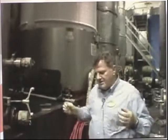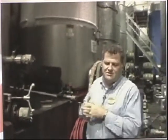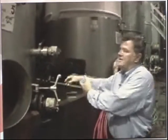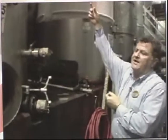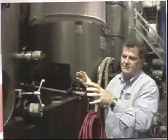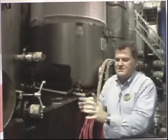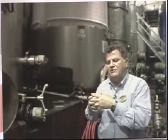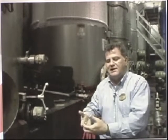Since we don't have anybody with a big foot up there pushing the skins into the juice, we have to use pumps. We put a pump on the bottom of the tank here. We take juice over to the top of the tank, and we go through big 2-inch hoses and blast the grape skins with this juice. This helps to release the colors from the skins, and it helps to put the wine, the juice becoming wine, in contact with the skin.